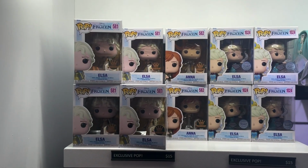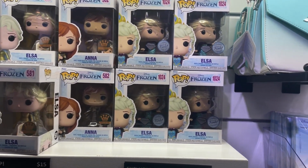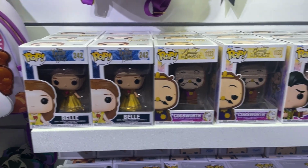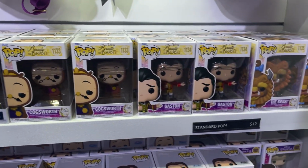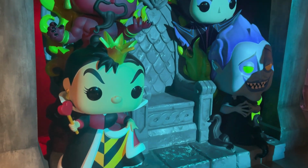And in the Disney section, some new ones I have not seen before, like Gold Elsa, Gold Anna, and also the Diamond Edition Elsa. And then we also have some Beauty and the Beast ones like the live action Belle, and then some of the 30th anniversary ones like Hogsworth, Gaston, and the Beast. Another really cool statue of the different Disney villains on this throne.